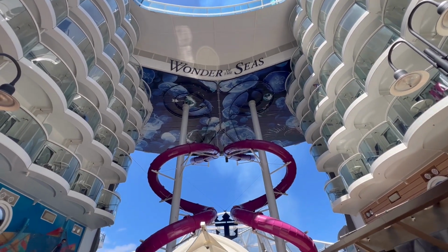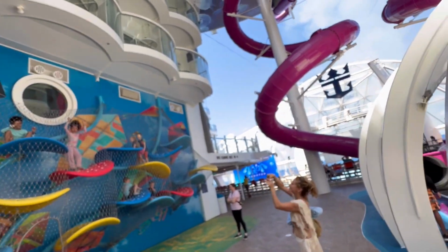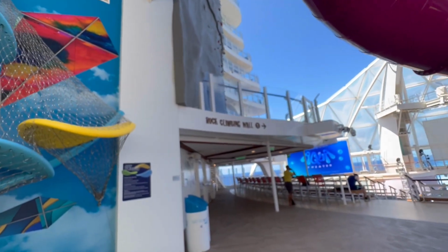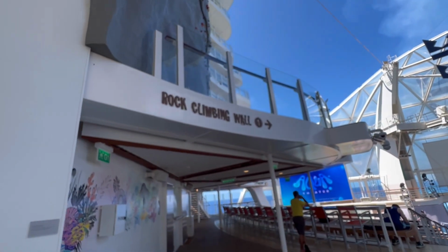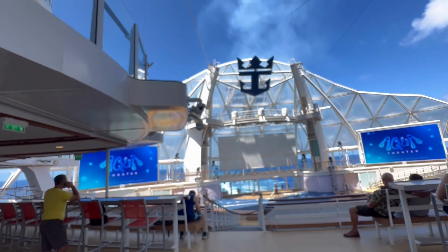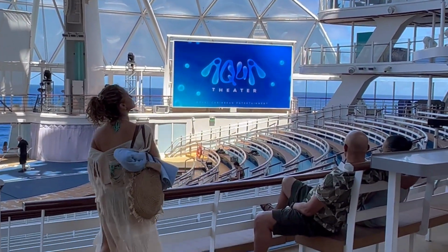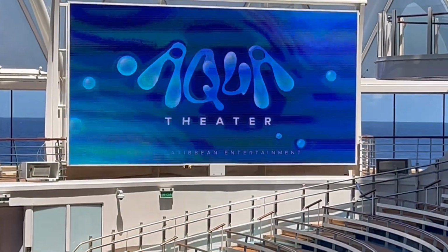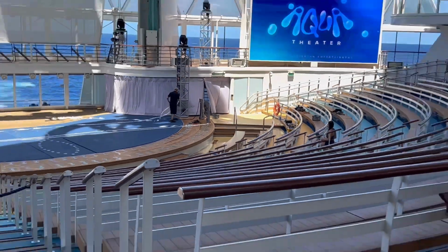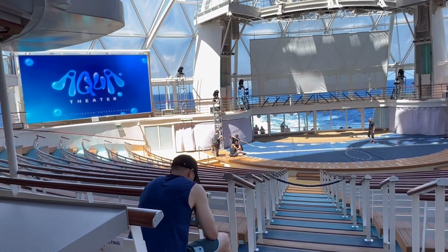Wanted to see the opening of this. The aquarium, all inclusive, and the AquaTheater water show later. I love this. Let's see what it looks like.